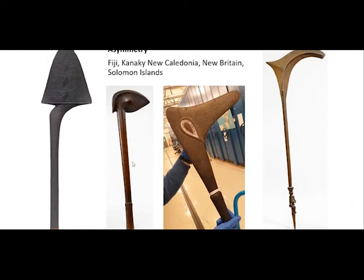So here are just four clubs which are, in a sense, very specifically not intended to have symmetry, unless you look at them, I suppose, from the thin end. But it also shows the remarkable variety of forms which were achieved by Pacific sculptors.